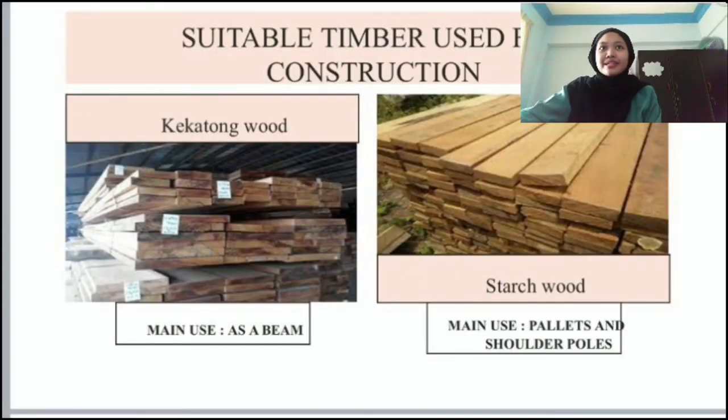Okay, for the last slide is suitable timber used for construction. First, we use a kokatong wood as a beam and stretch wood as a pallet and shoulder pole. So the method of the stretch wood is selection of the appropriate heating. Same is mainly depend on the type of composite material, sand grain size and moisture content, microwave output power and specimen size and geometry.